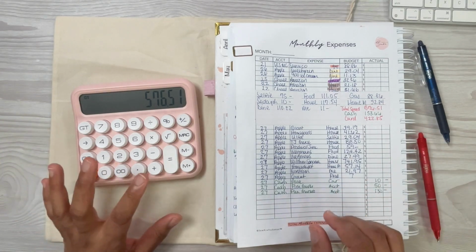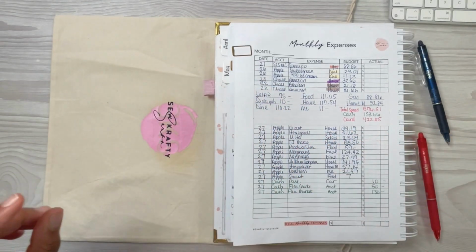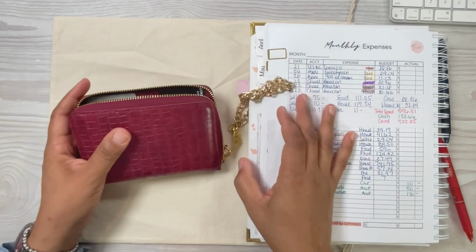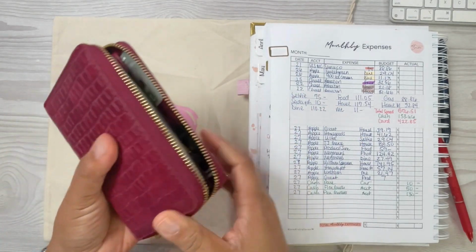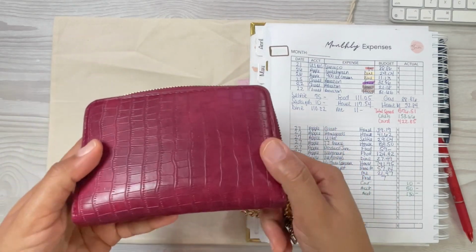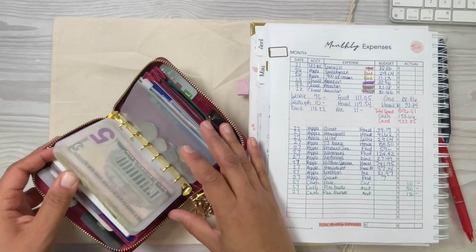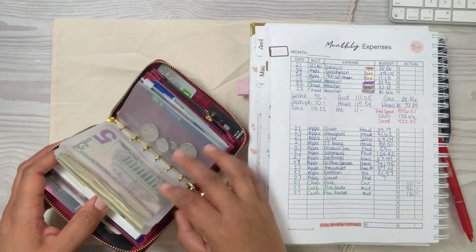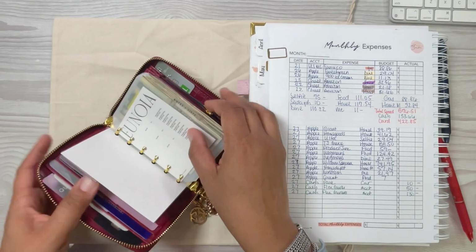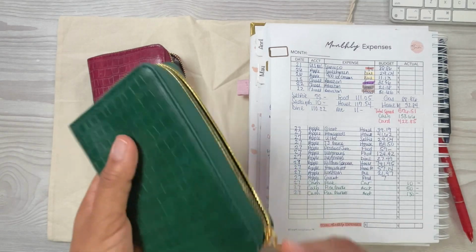Cool. All right. Now what I'm going to do is go through and get this money. So first I'm going to start with my wallet and get whatever I spent in my wallet. You guys, I am using my Zippy XL. I am loving her. You guys, I have like 18 cards in here. I have 8 envelopes. Well, 9 including my change. I have some little divider section in the front. But I'm about to switch into the green.